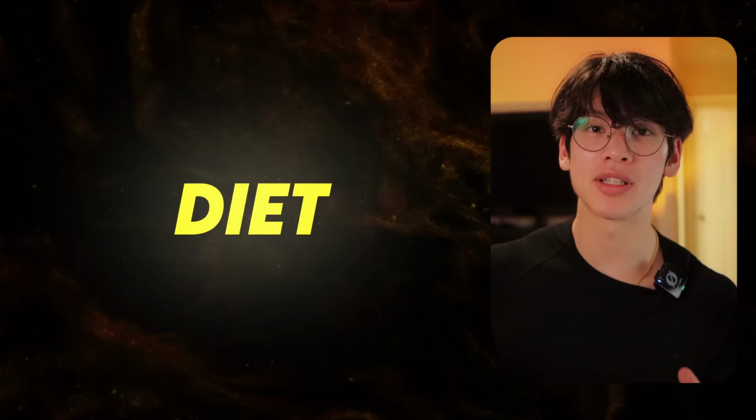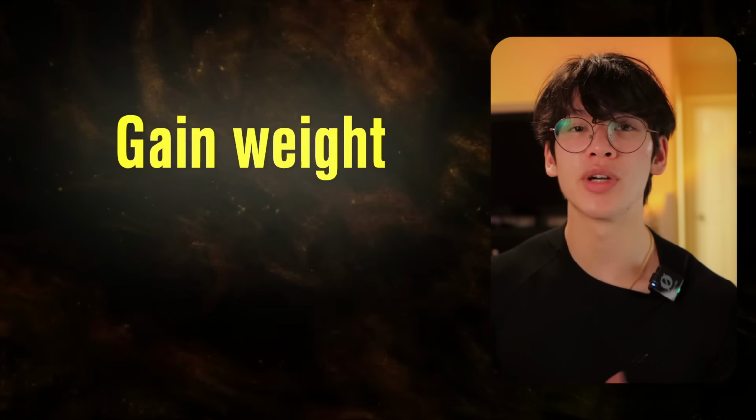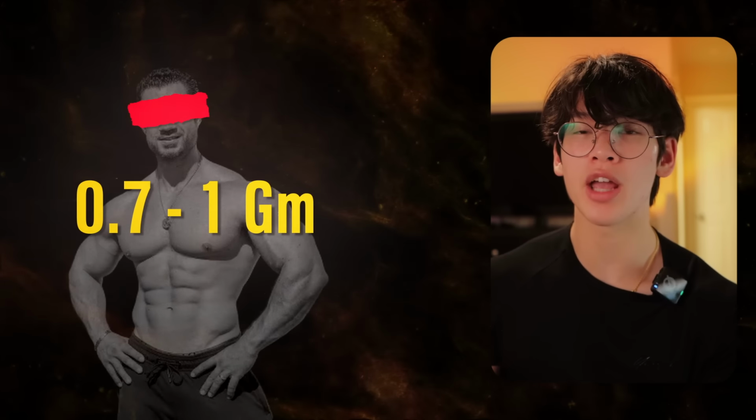Okay, now that training is out of the way, we are moving on to diet, which is arguably the most important part. Your whole body revolves around the way you eat. To put it simply, if you want to lose weight, you have to go into a calorie deficit, and if you want to gain weight, you have to go into a calorie surplus. And if you want to maximize the amount of gains you can get, you should prioritize protein, getting 0.7 to 1 gram of protein per pound of body weight that you have.